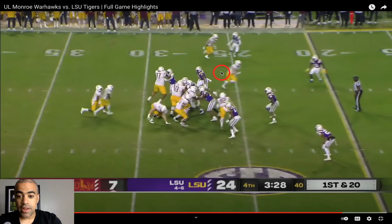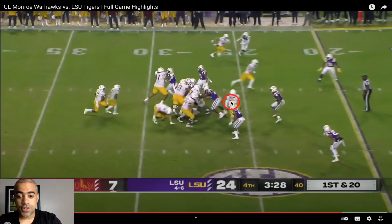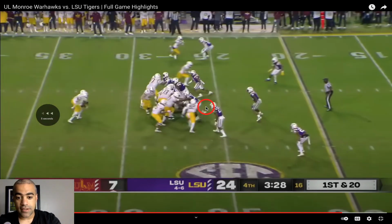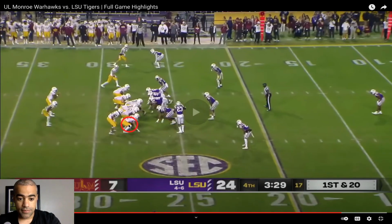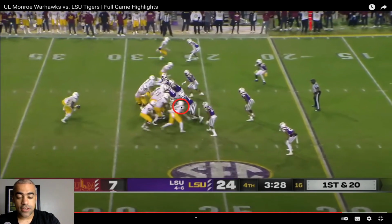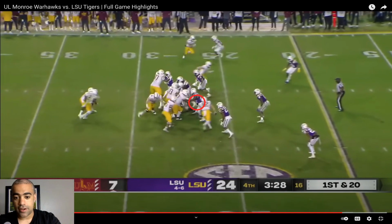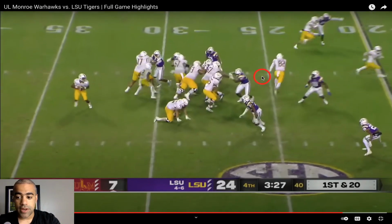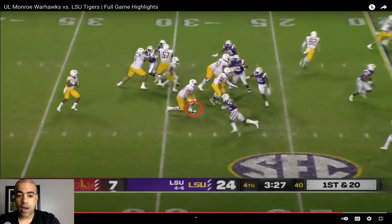So what this play is designed to do is this guy's running a crosser here, this guy's running a crosser here, and obviously we're playing man coverage, and whoever's man the tight end was just left him because he disguised this so well. He's in a 3-point stance, there's an extra tight end here, and it just looks like he's down blocking on this end. So both of our linebackers let him roam free, and he's just going to be wide open.